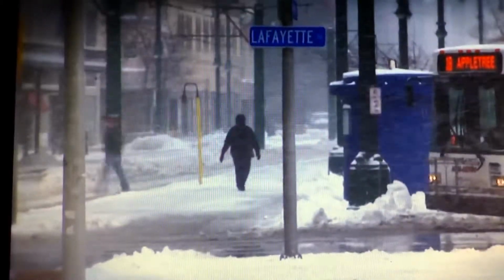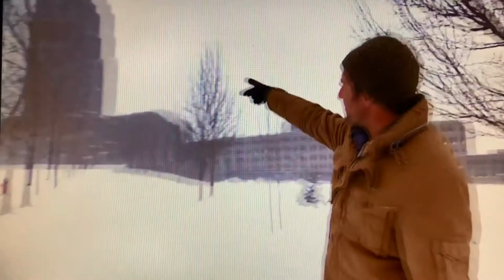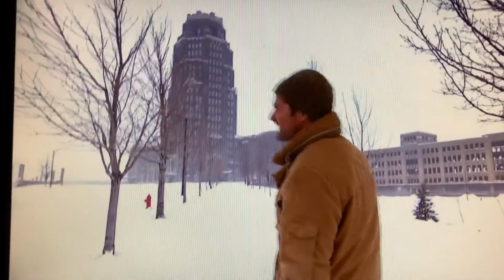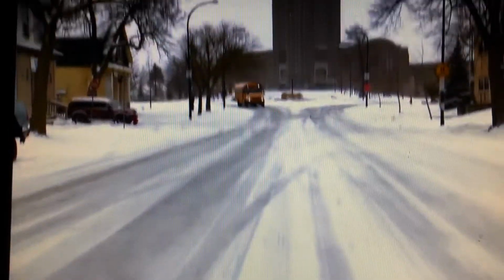Springtime in Buffalo. Wow. So all this building here, this long derelict building, is actually a part of this incredible structure in front of me. Look at that thing. A Central Railroad terminal built to welcome the world to Buffalo.